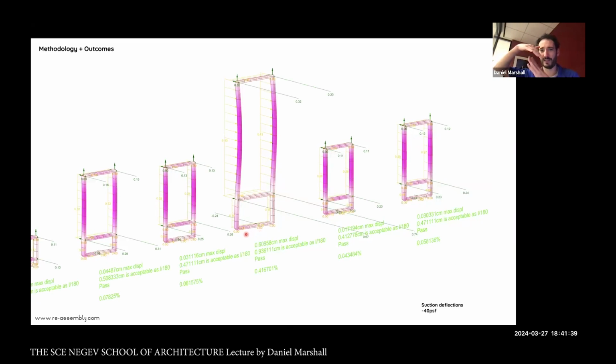Another thing that gets a little bit tricky, and this is pure facade engineering right now. This is just giving you guys some intel on what it is to do a full technical engineering of something. In this case, we're looking at wind load deflections. Facades, you may or may not know, typically get attached at the top or the bottom, and the thing that drives the sizing of that is wind.